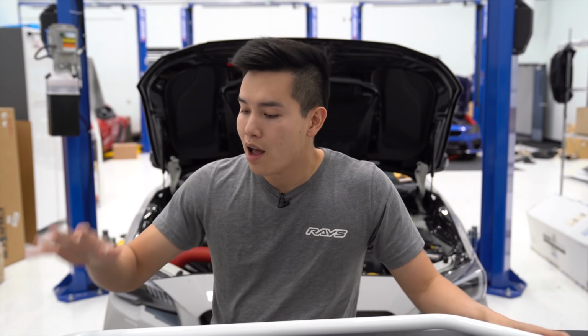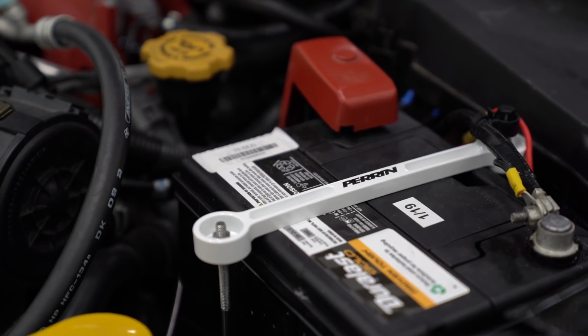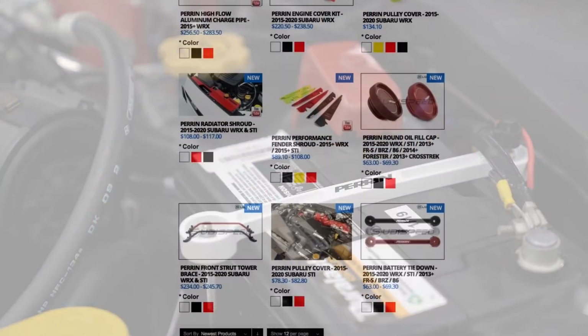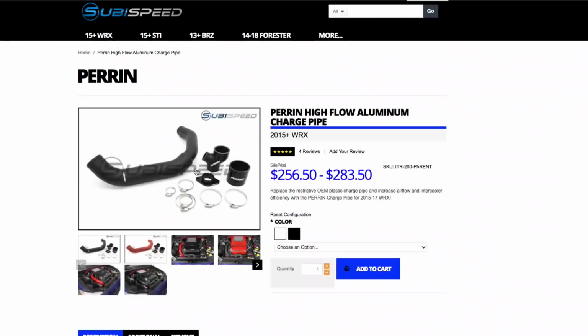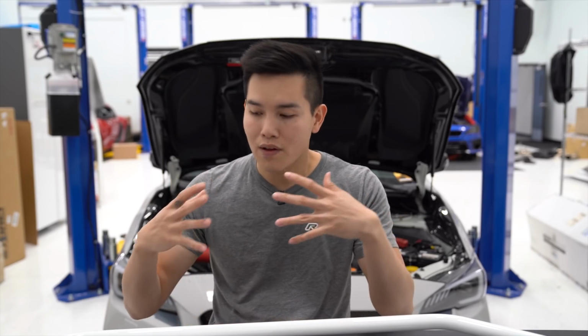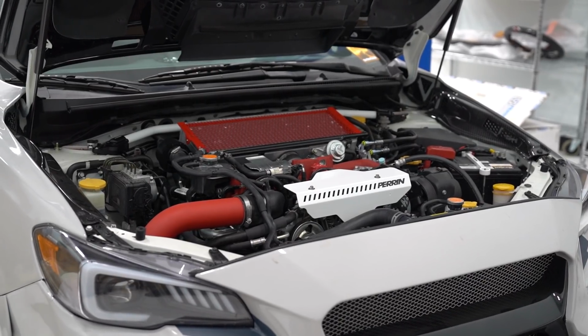Now, in front of me here, I've got their strut tower brace, pulley cover, and the battery tie down, but they also have plenty of other stuff like their radiator shrouds, fender shrouds, oil cap for the FRS BRZ 86, the charge pipe for the WRX, and tow hooks as well. So like I said, if you have white as an accent color, it basically goes well with anything. You're definitely gonna wanna pick some of these up.